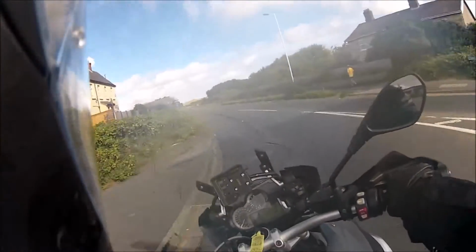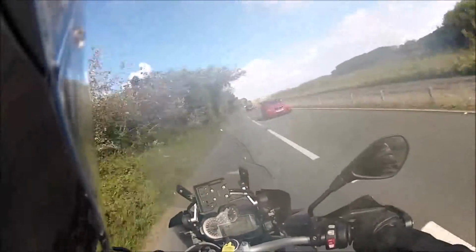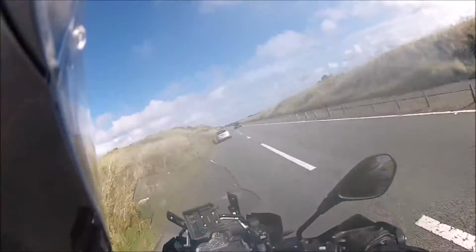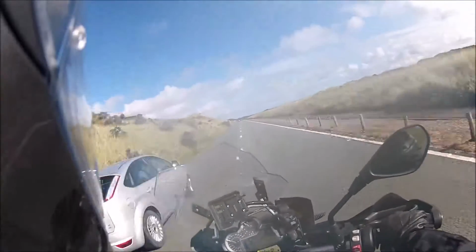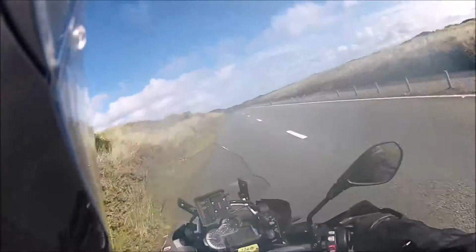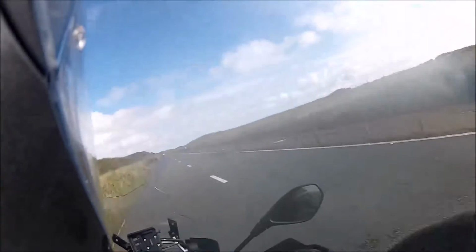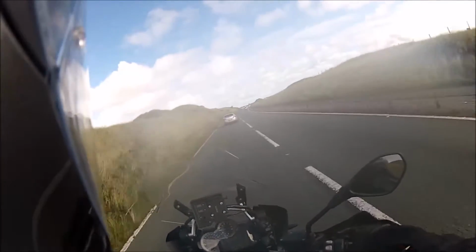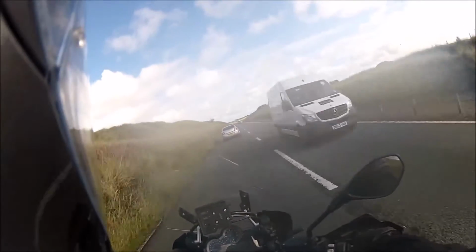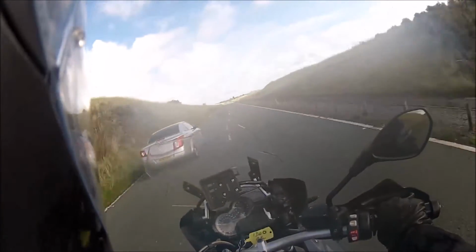I can see why I see quite a few people on them with the little flips on them, like I've got on my R, the little screen extenders. It's very easy to go fast on them. Good engine braking. Engine braking combined with a little bit of front brake, and it really does slow you up.